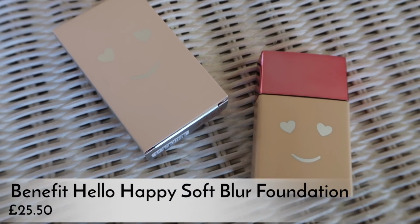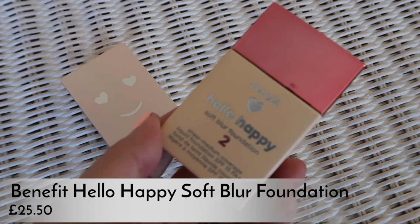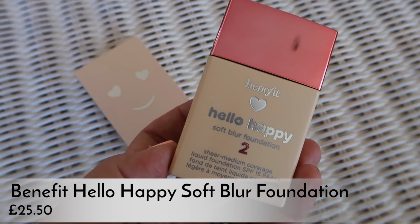It's really similar in terms of the packaging, shape and composition, and also in terms of the formula. It's really similar to the Chanel Vitalumière Aqua, which, as you guys know, is my all-time favorite foundation. I freaking love it. I've been using this all week. I'm wearing it now. It's great. I am wearing a shade 3 at the moment. This is shade 2. It's a little bit light, but this will definitely be good for me for winter. £25.50, so it's cheaper than the Chanel one.